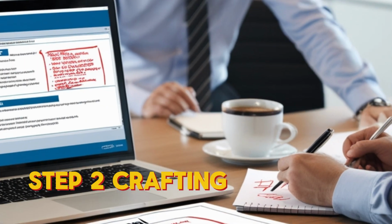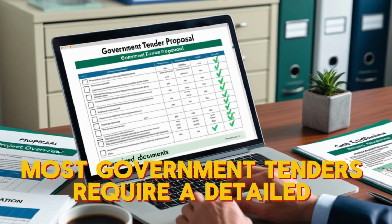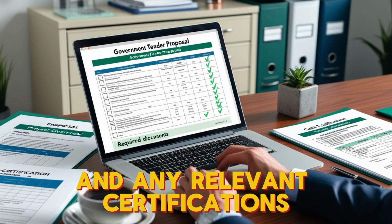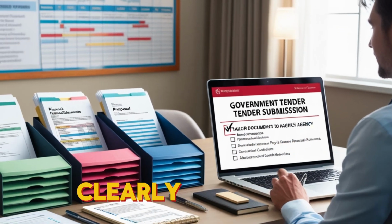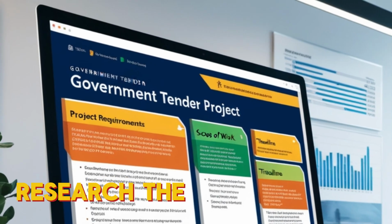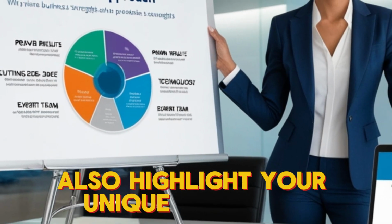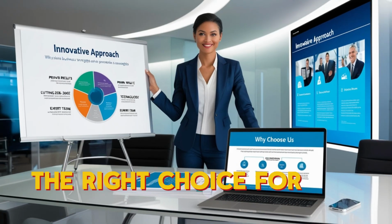Step 2. Crafting a strong bid. Most government tenders require a detailed proposal, financial documents, proof of past experience, and any relevant certifications. To stand out, make sure each document is organized, clearly presented, and tailored to the agency's requirements. Research the project needs and incorporate specifics into your proposal. Also, highlight your unique strengths or innovative approaches that make your business the right choice for the project.